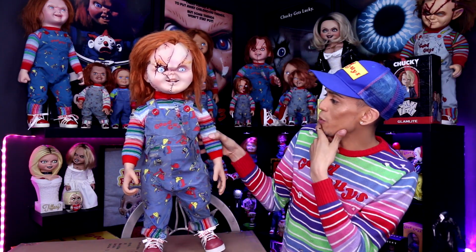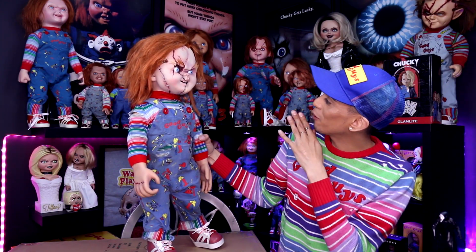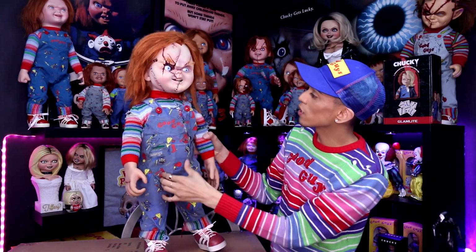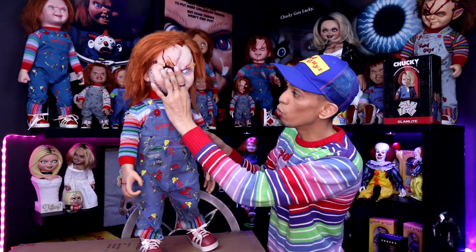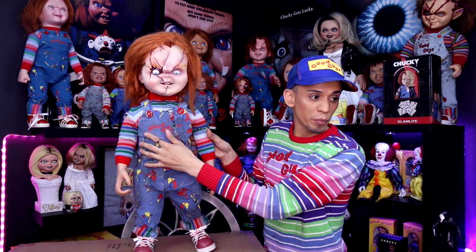And yeah, I don't know what else to say, you guys, except that I really like everything. I like the mouthpiece, I like the stitches, and the eyeballs look really good to me. I have no complaints with the eyeballs. I mean, they do move whichever way you want them to move. That looks really creepy. I like that.